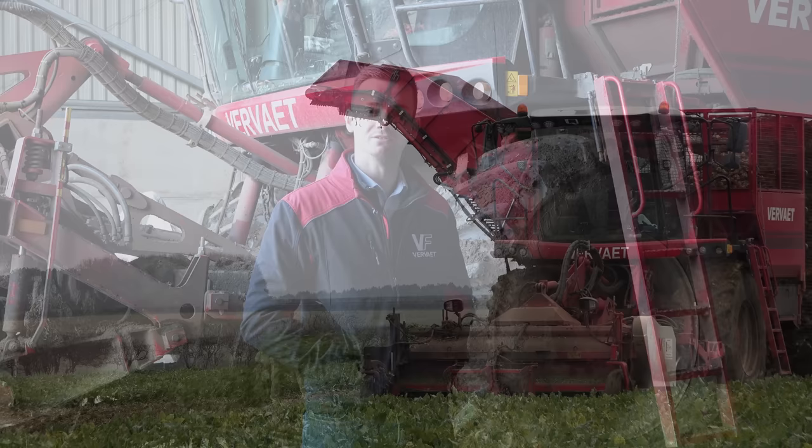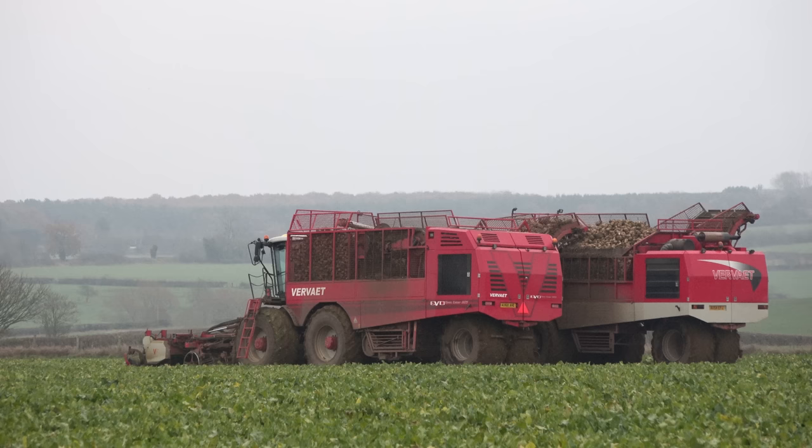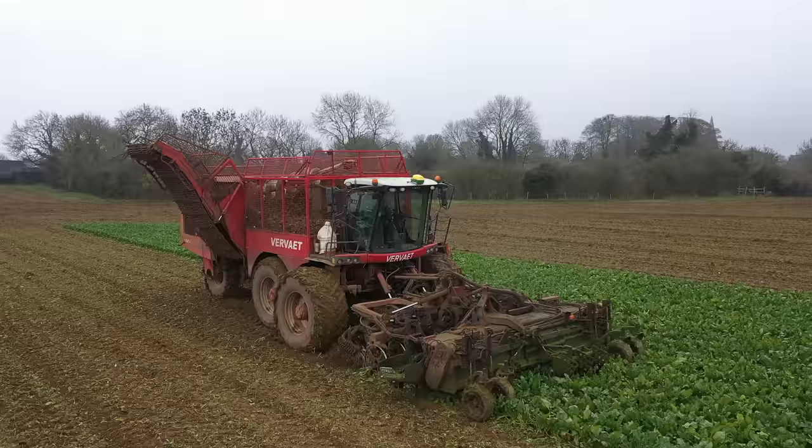Okay, so going back to beet harvesters, Matt, run us through the machines that you guys work with. Yeah, at Riley's we do Vervaet machines, new, second-hand, fully overhauled machines. In the range we've got the Q series with turbines, now with roller bed as well. We've got the 625, the six-wheel machine with turbines and roller bed. So in terms of beet harvesters, we've got the most extensive range of any manufacturer.